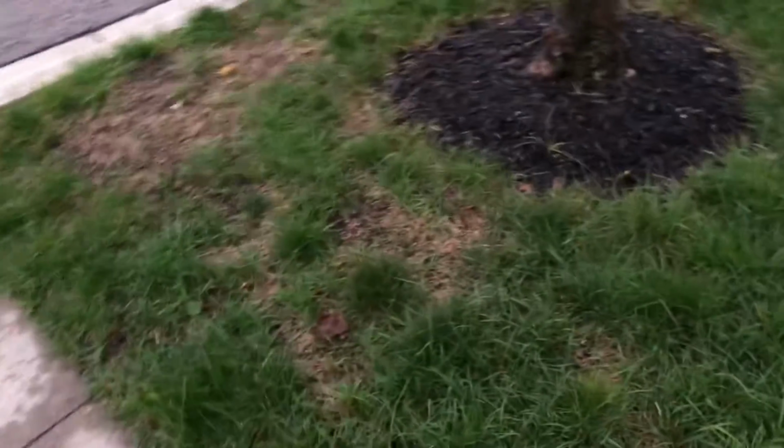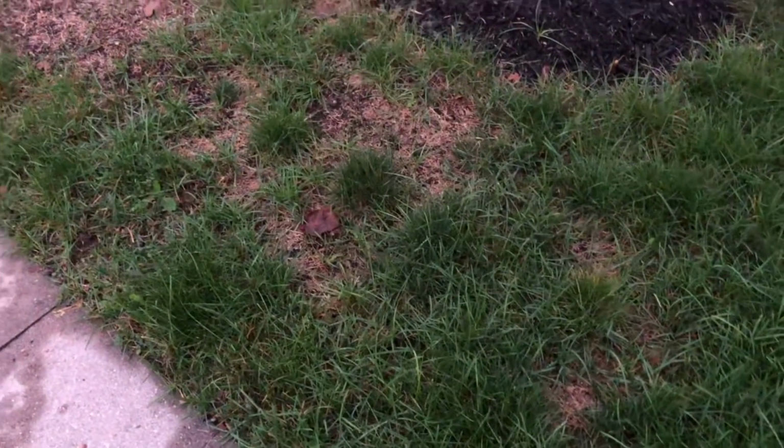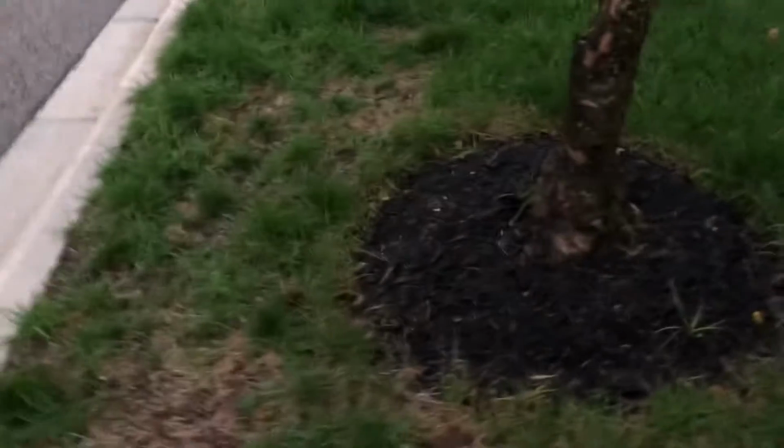And also back here, the grass looked like it was pretty much dying. However, I think it's slowly starting to regrow. I hope they do, because grass is pretty resilient.